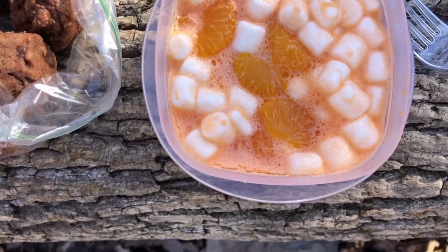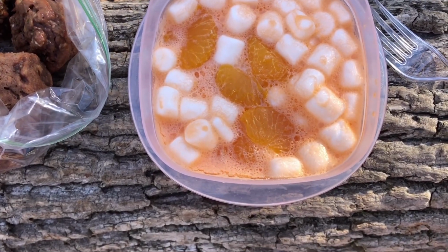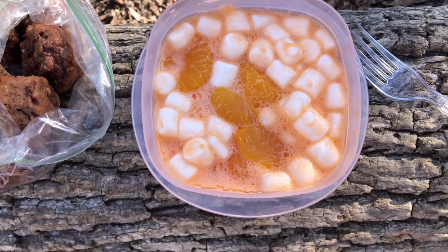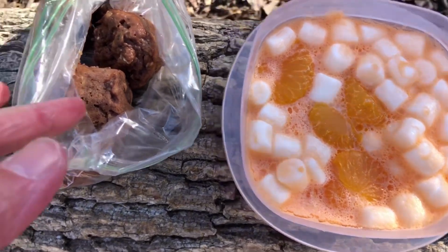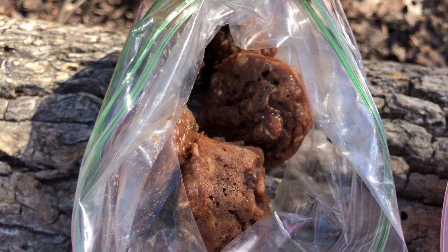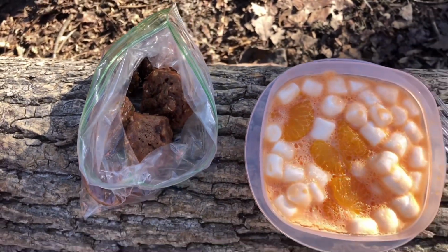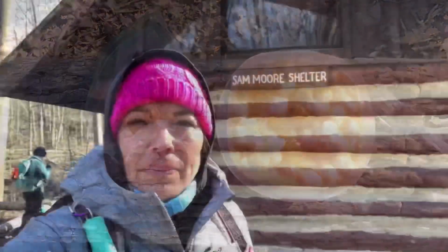For today's snack for lunch, I made a mandarin orange jello salad with marshmallows and coconut Cool Whip. And then I have zucchini, banana, and applesauce mini muffins. So that's what I'm having for snack today.